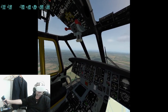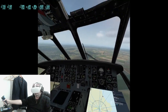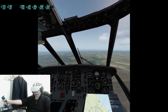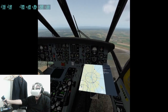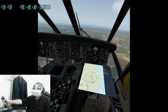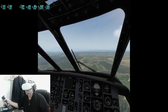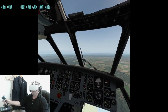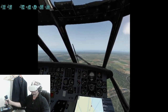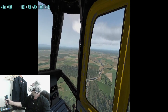Right, here we are. I think this is it, just ahead. Definitely seeing an airport. Yeah, this is it. Nice, we should slow the helicopter down. Start to descend. Oh, loads more right rudder needed that. A lot more than normal.